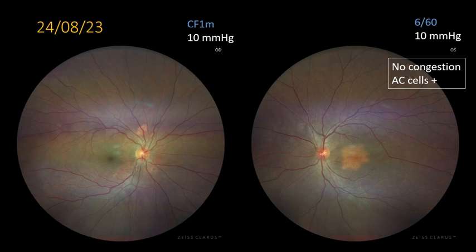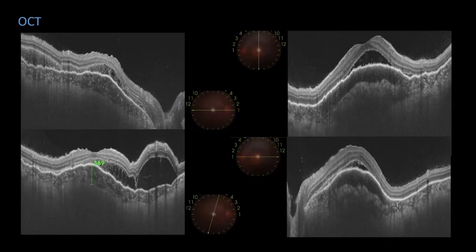This time, she presented with loss of vision in both eyes. Right eye had counting fingers 1 meter and left eye was 6/60. In both eyes, there was subretinal fluid. The orangish plaque was similar in the right eye, whereas in the left eye, there is obvious increase in the size of the orangish lesion seen previously. In both eyes, the OCT showed subretinal fluid with RPE undulation and thickening of the choroid. In the left eye, there was an almost localized thickening of the choroid with intralesional hyperreflectivity.